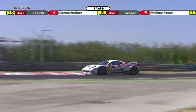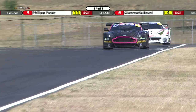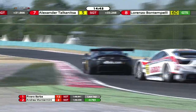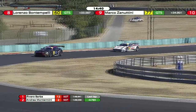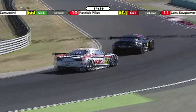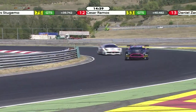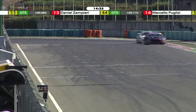So Alvaro Barber being chased down by Andrea Montermini. Both drivers looking for their third victory of the season on the road. Both drivers, however, have got their victories from Paul Ricard hanging over them. That is going to be adjudicated next week. Montermini closing up on Alvaro Barber. But this is going to be the section of the circuit that Barber relishes. He can use the Aston Martin maybe just to pull a couple of car lengths clear of Montermini along the start and finish straight, and then it comes down to just how cold Montermini's feeling into turn one.